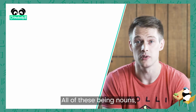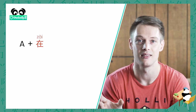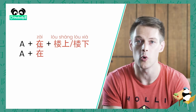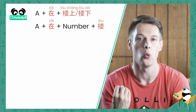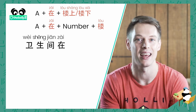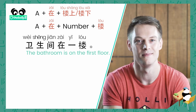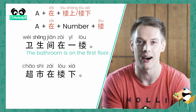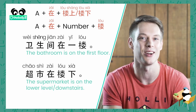All of these being nouns, they can be used as position words in the following structure. A plus 在 plus 楼上, 楼下, or a number plus 楼. For example, 卫生间在一楼. The bathroom is on the first floor. 超市在楼下. The supermarket is on the lower level, or downstairs.